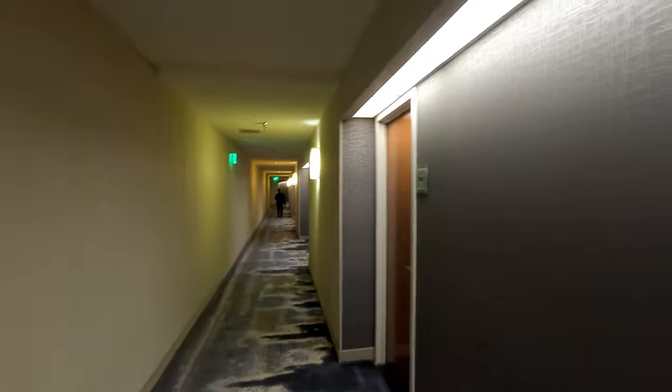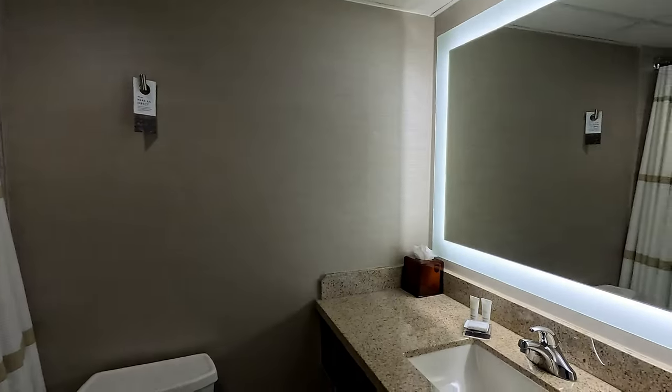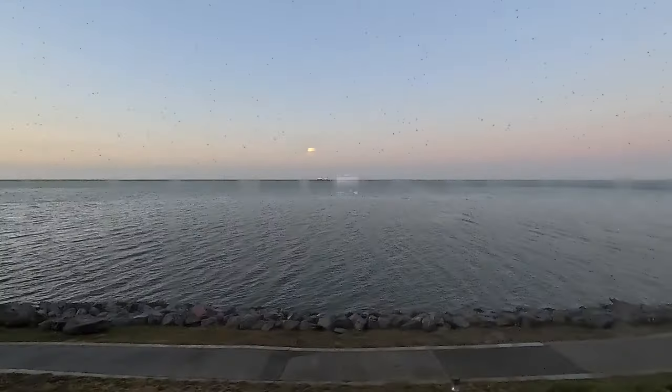Okay, we're at the Marriott. Just gonna spend the night here before our plane right in the morning. Nice, decent hotel. Nothing fancy, but two beds. But what I will say, it does have a nice view of the airport.